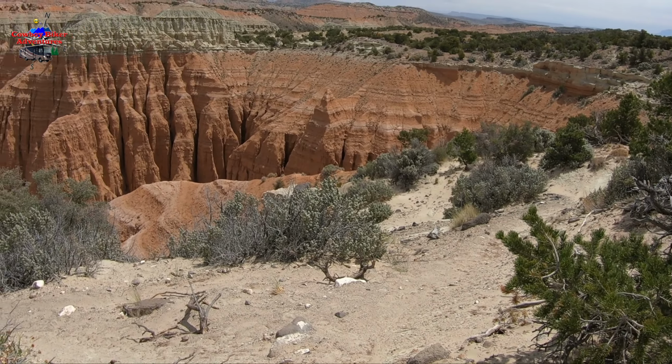We have made it to the official Cathedral Valley Road, which takes us down to the Cathedral Valley floor. This is the area of the Cathedral Valley Campground. This campground marks the halfway point of the drive.